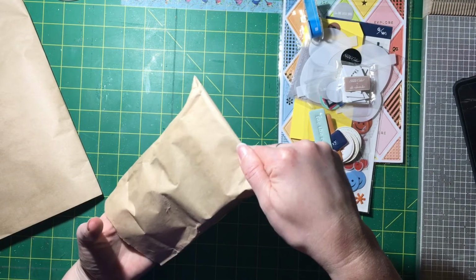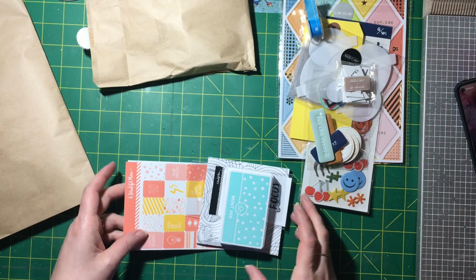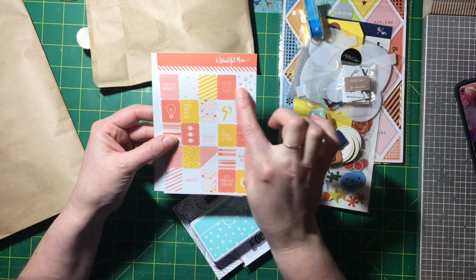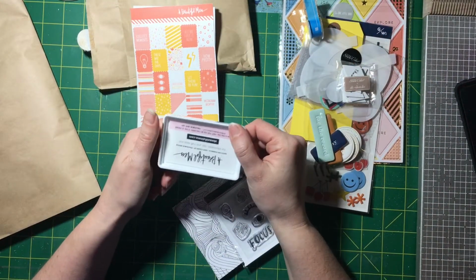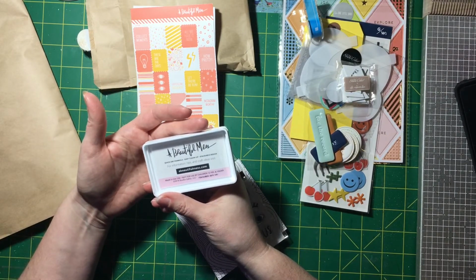Okay. This is a beautiful mess. What's in here? Wah! More ink. So excited. Okay. This is a beautiful mess. These are like little stamps. Cute. Oh, this is just a backing. Mint ink. So I'm so glad I've gotten a different color every time. So yeah, Studio Kit 2014.